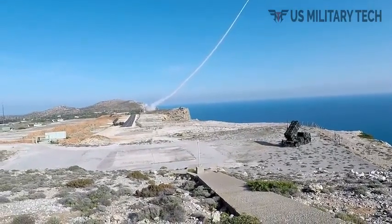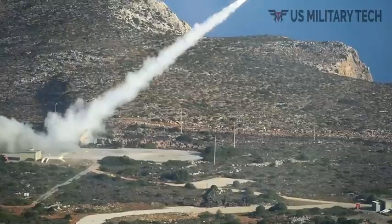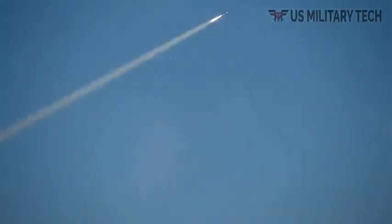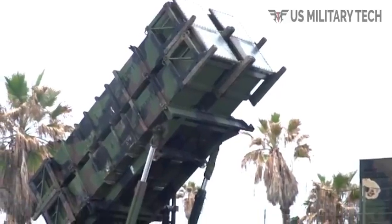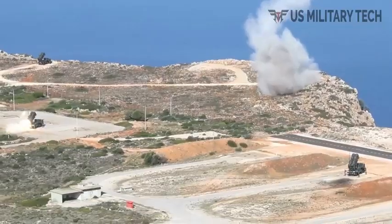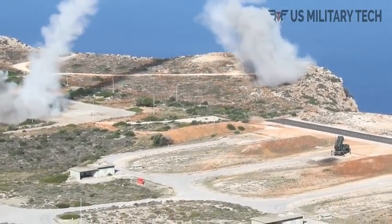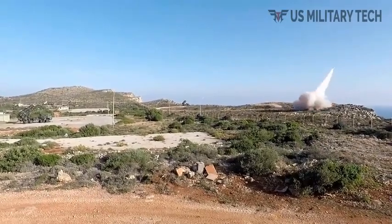The MPQ-53 at the heart of the system is known as the Phased Array Tracking Radar to Intercept on Target, which is a backronym for Patriot. The Patriot system replaced the Nike Hercules system as the U.S. Army's primary high-to-medium air defense system, and replaced the MIM-23 Hawk system as the U.S. Army's medium tactical air defense system.